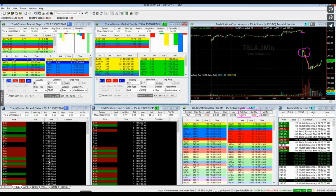Now this is much later in the day. This is 10:50, 10:52. Now I did not focus on Tesla at the open. I watched it initially, but it just kind of went straight down. Just like how we saw in the Amazon example, how it went straight up off the gap down, Tesla initially tried to go up off the gap down and then just kind of flushed out, went from 255 to 240.